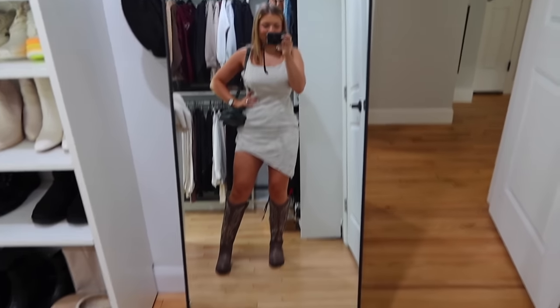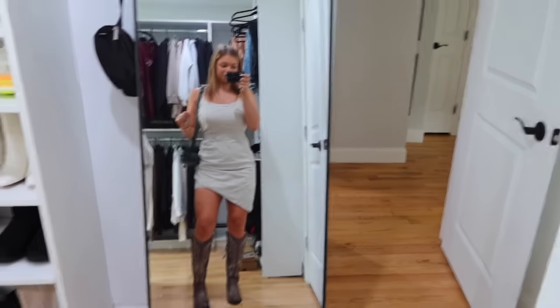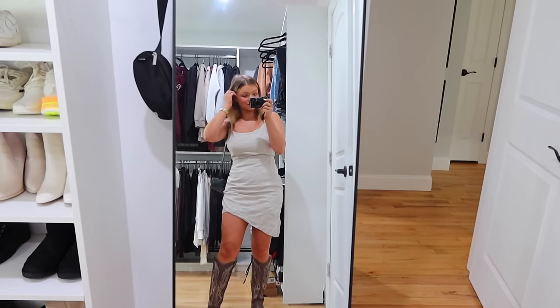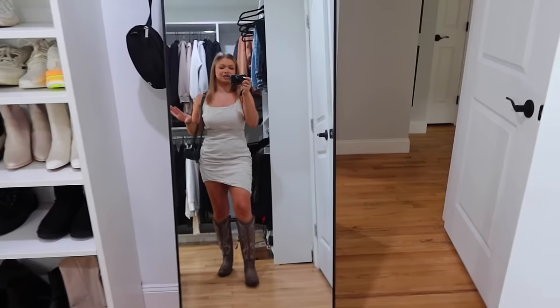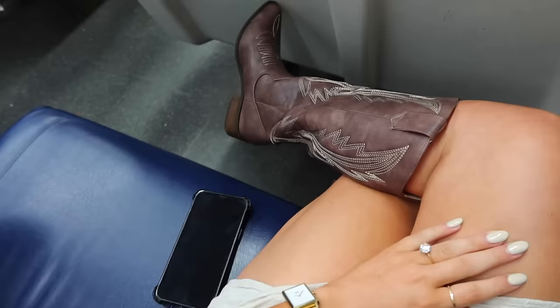Wait a minute. What if I did the cowgirl boots? This is kind of fun. I think I like it. I'm not gonna think twice about it. I'm just gonna wear them. Own it. Especially since I'm going into the city. When you're going into New York City, you don't have to think twice about your outfit. You can literally wear whatever you want and no one is going to look at you. So I'm gonna put on some long socks and this is gonna be my fit. Cute.